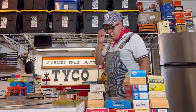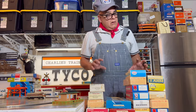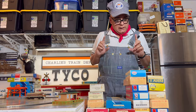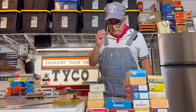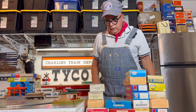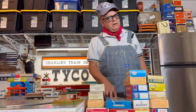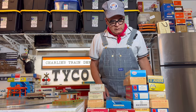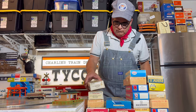Hold on. Okay, folks, we're back. And I'm going to show you the locomotives I got from Mr. Woody Claxton. Again, he had this stuff for a while, and he ran some of it. I know some of his stuff has been taken out of the box, but there's stuff here that's still sealed, still has its shrink wrap around the packing.